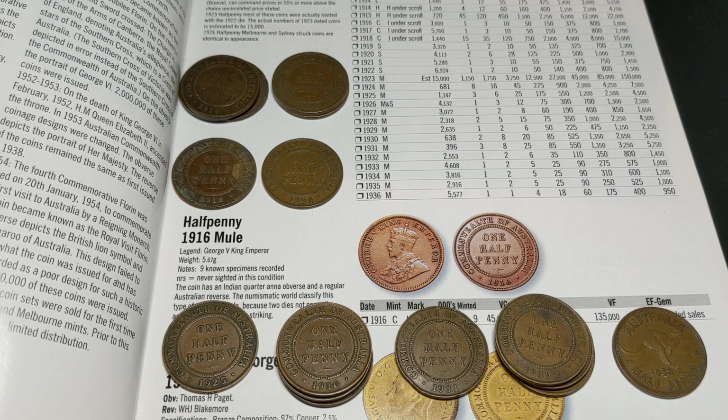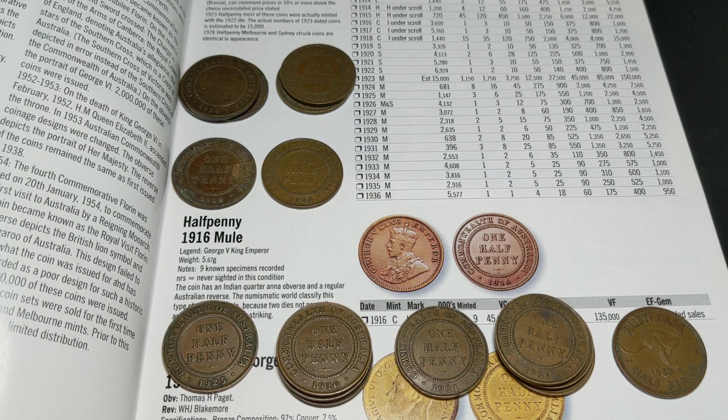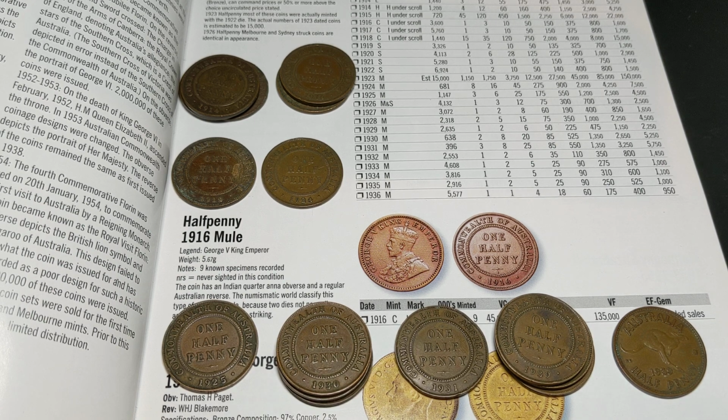So there's coins here that were minted in India, London, Sydney, Melbourne, Birmingham, so all over the place. What I did was I went through all my half pennies, which I don't have many, as I said, but I've got a small bag full. That's about the bulk of what I've got. I pulled out some of the interesting ones that I thought I'd share with you guys. Nothing of real super value, but stuff that's interested me today as I've gone through them. So I looked at the mintages and I looked at the values of the coins. That's what determined what I've picked out.